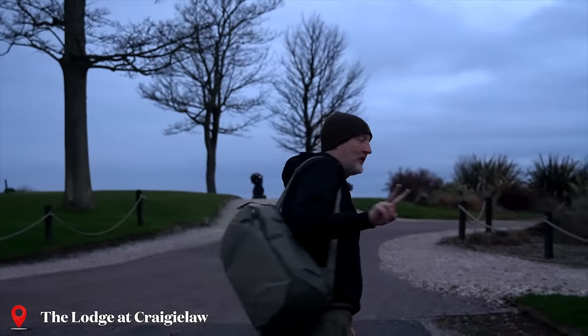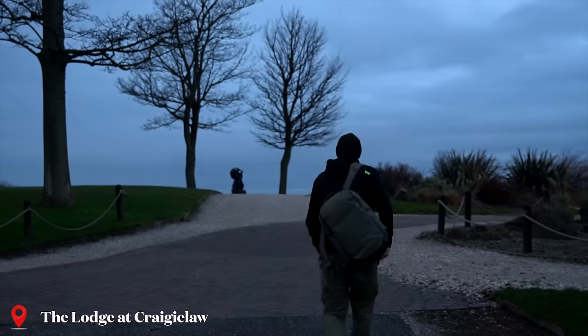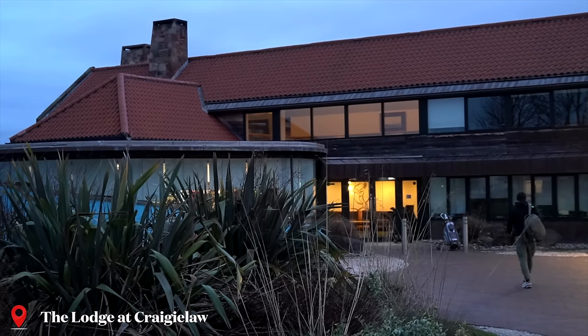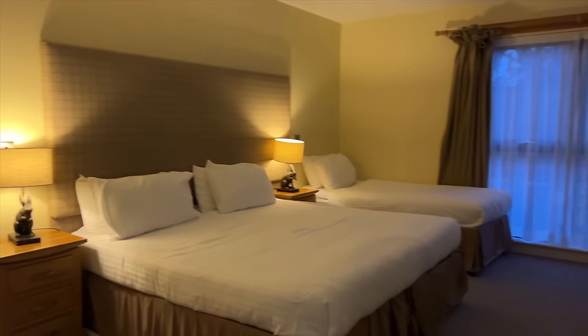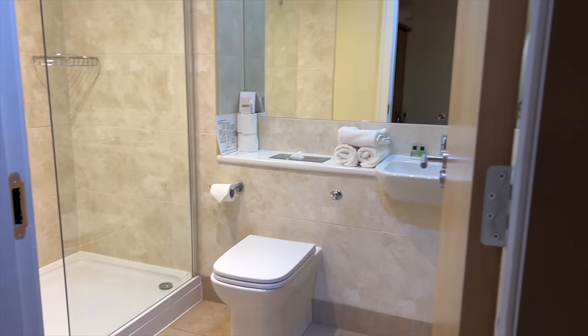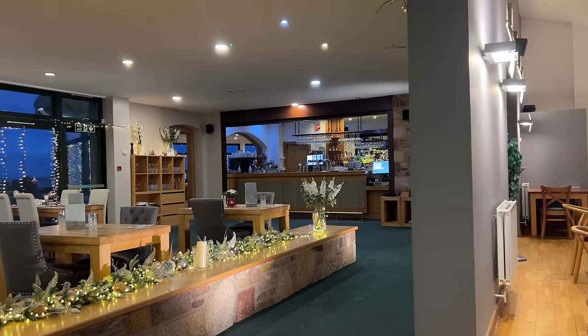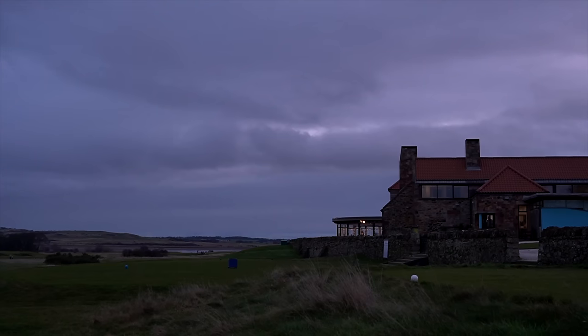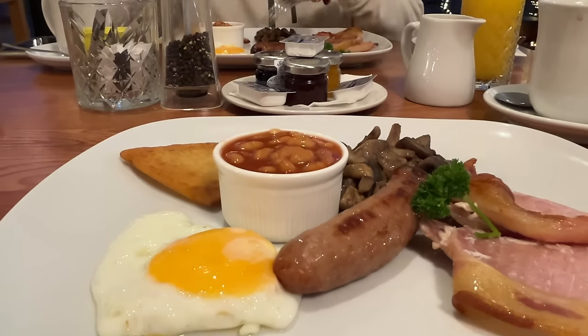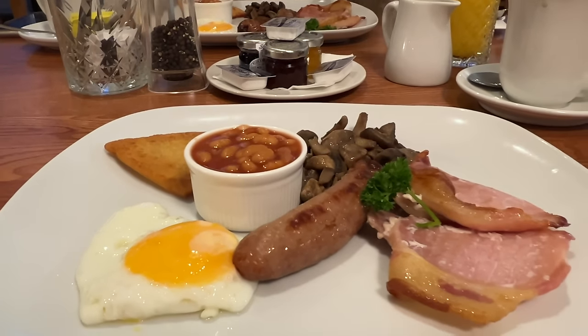So now just a 5-minute drive from Gullane number 3, about to check into our accommodation for the next 2 nights. Craigielaw is the perfect golfer's hotel. The accommodation is always immaculate and everything you need for a good night's rest. Then in the morning, a full Scottish awaits and we're ready to go again.